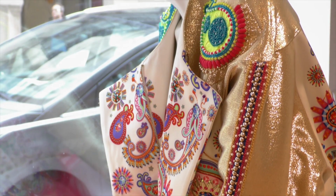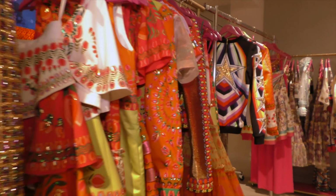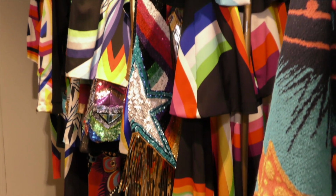This collection was quite luxurious. So we have the fabrics were quite metallic, a lot of pure fabrics like crepe and silk. So it was much more luxurious than what I would do usually, but it still had a sense of sportiness.